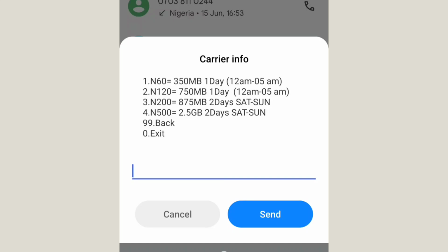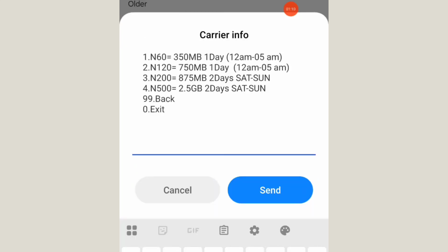Then for the weekend plan, the first option, with 200 I can get 875 MB to last you for 2 days, Saturday and Sunday. Then the fourth option, with 500 I can get 2.5 GB of data to last you for 2 days, Saturday and Sunday. So these are the codes you can use to get data at a very cheap rate for your weekend and midnight plan on Glo.